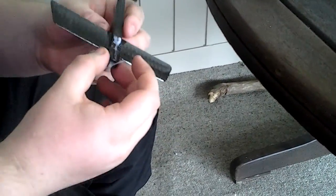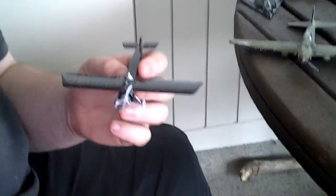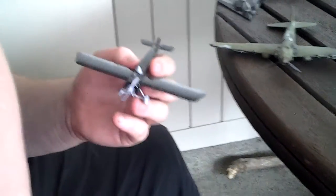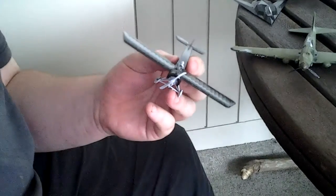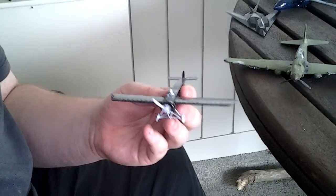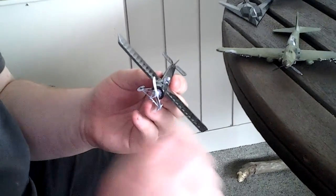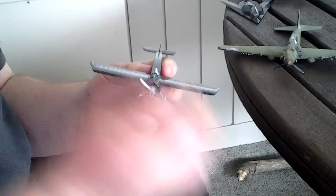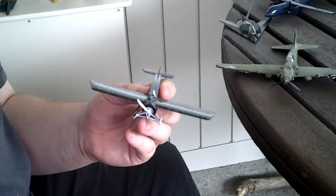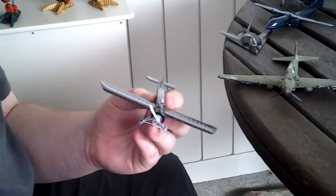Fokker Dr.I Eindecker. 100 years ago this aircraft flew. And we've got what? Stealth capable technology these days. So you know, many different versions. The Eindecker was a World War I aircraft that flew in the battlefields over the Western Front. Equipped with a single machine gun, a propeller and an engine so crap that it wouldn't be considered even useful for a motorcycle. The Eindecker was a marvel of ingenuity by the German Empire at the time.